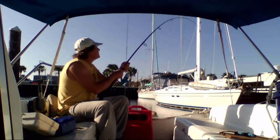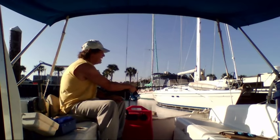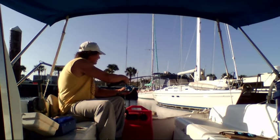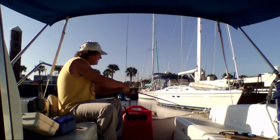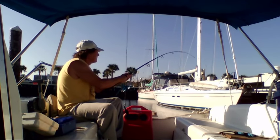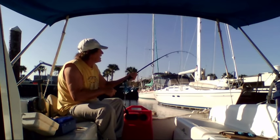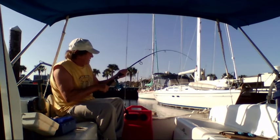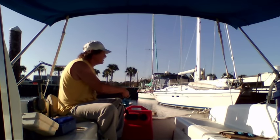Oh, there's one. Oh, this feels like a Kit Kat. Oh, it's got some weight. Whoa. Take some drag. Yeah, I caught a good 30-pound channel cat on this rod and reel. It pulled the kayak all the way to the other side of the river.